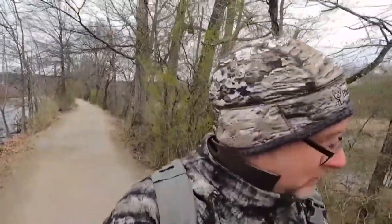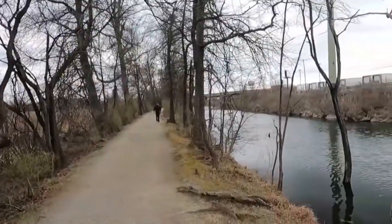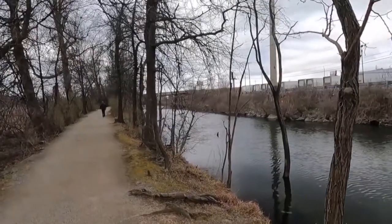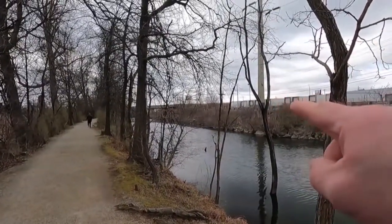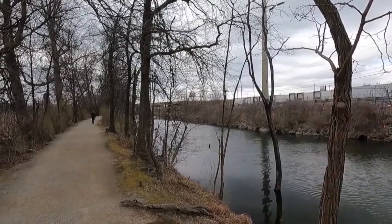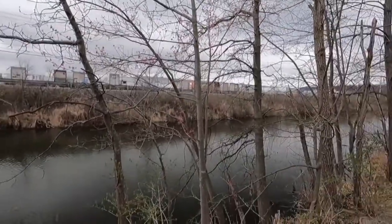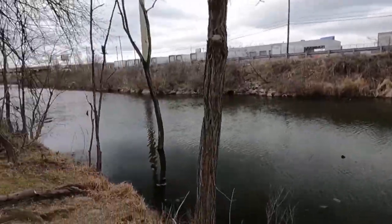Looks like the traffic slowed down here a little bit. There's 322 in the distance. Camera here. 322 is right over there. It's a source of a lot of our road noise, and we have a lot of forklift traffic back here. All right, let's continue around the final section of the trail.